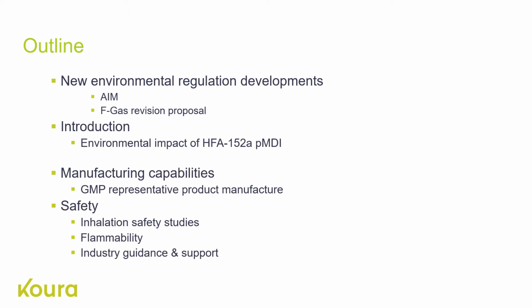We'll then move on to some of the manufacturing capabilities that have been developed for representative manufacture of 152A and the implications of that. And then we'll cover some of the safety issues associated with flammable propellants, whether that's 152A or 1234ZE. We'll cover the inhalation safety study update for 152A. As I say, some of the flammability issues associated with meter-dose inhaler propellants, and some of the industry guidance and support that's available now and under development for the use of flammable meter-dose inhaler propellants.